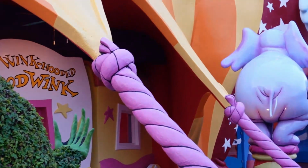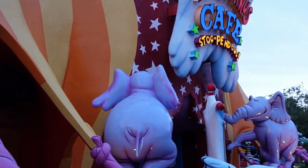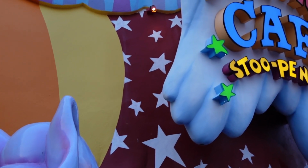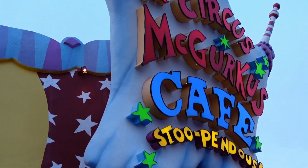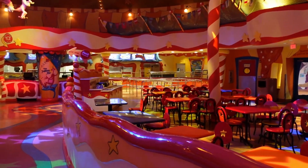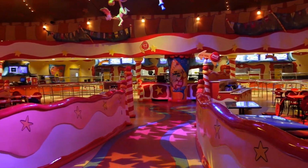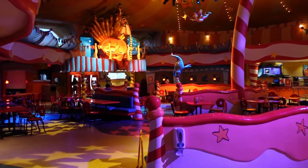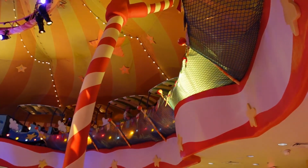It's obviously, we are in the Dr. Seuss land area of Islands of Adventure. And there are all these flying carousel trapeze, little characters. The actual trolley in the sky ride actually comes through this restaurant at the top. It sort of goes around in a circle. And it's just really cute. And they have a lot of amazing food here.